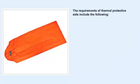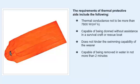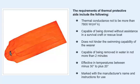The requirements of thermal protective aids include the following: thermal conductance not to be more than 7,800 watts per square meter per Kelvin, capable of being donned without assistance in a survival craft or rescue boat, does not hinder the swimming capability of the wearer, capable of being removed in water in not more than 2 minutes, effective in temperatures between 30 degrees to plus 20 degrees, marked with the manufacturer's name and instructions for use.